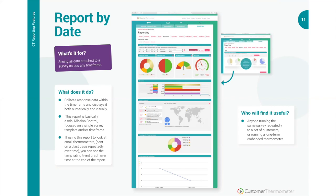And of course, we have our key metrics there again. So our happiness factor, our temperature rating, our NPS if you do have that enabled, and also our percentage split of responses by type. This is a really useful report if anyone's running the same survey repeatedly to the same set of customers, or running a long-term embedded thermometer.